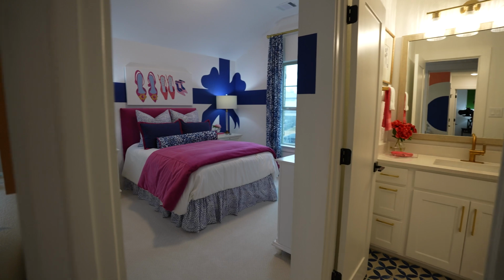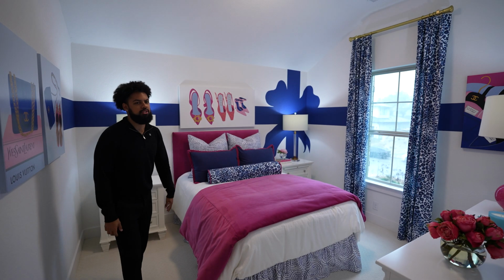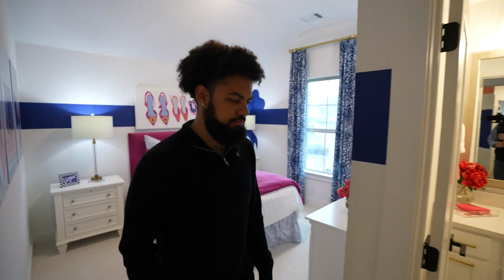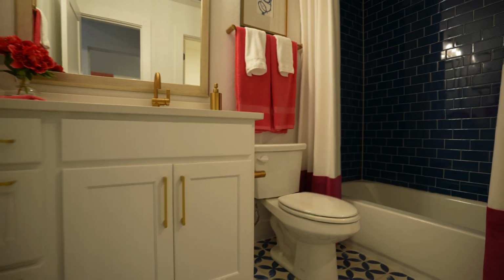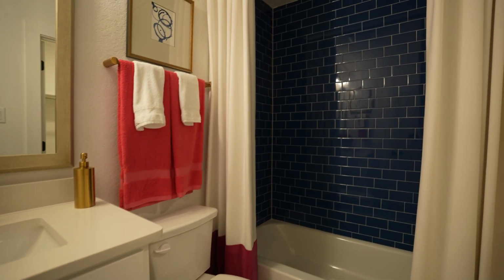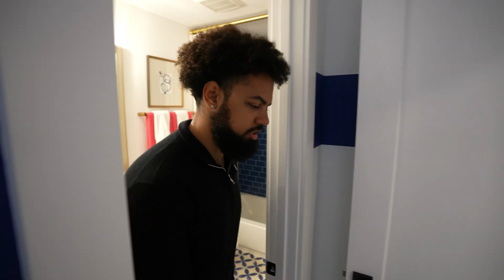And then over here is gonna be the ensuite for the second level. So again, pretty good sized room. This is front facing. So the window faces the front of the home. And then right here is gonna be the ensuite. So an actual extended vanity here. You do have the tub shower combo, as well as another walk-in closet.